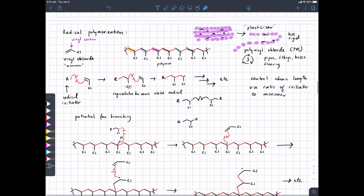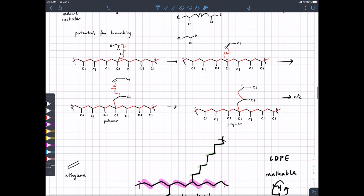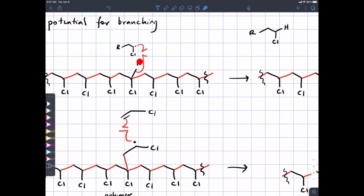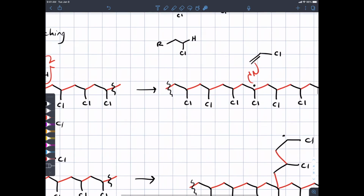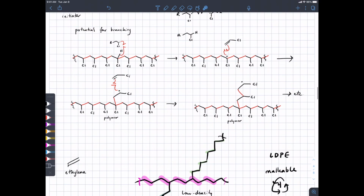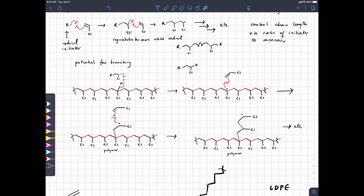Other polymers you've heard of. Let's see. I should mention there's a potential for branching because one radical can abstract a hydrogen to create a new radical here, and then that's a new spot for a new chain to start growing. And so branching can contribute to polymer flexibility because each branch point, it's kind of like cis double bonds in fatty acids, each branch point prevents the individual polymer chains from packing together quite as tightly.